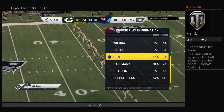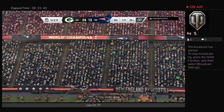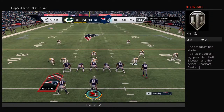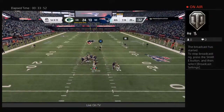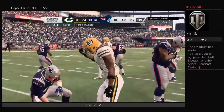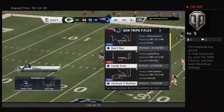At their own 25-yard line, New England with a first down as they begin the drive. Now Brady to try again after the pick 6. Nowhere to escape, and he goes down. The safety, Adrian Amos, comes crashing in for the sack.